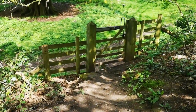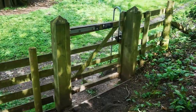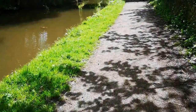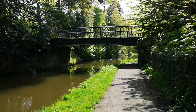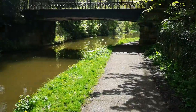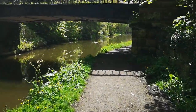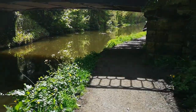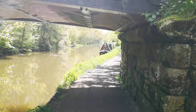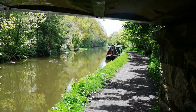So that's what it's all about. And now we know. And we're back down to the canal, going back to find our boat and decide where the next place to go is. We're not going to go far. In fact, we might just bring her up here because there's a lot of sun and it looks like a really nice place.